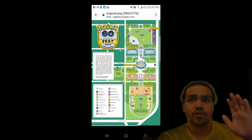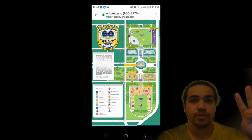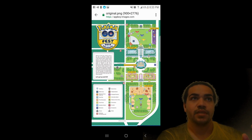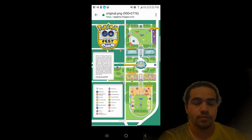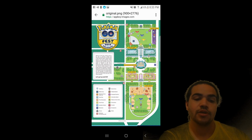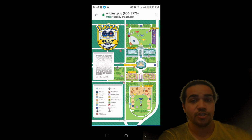And of course there's going to be 4 days of shiny Horsey all over the world. So that includes GoFest, and last year at GoFest I got literally tons of shiny Plusle and shiny Minun, so I'll probably be coming back with a lot of shiny Horsey. Now shiny Horsey is actually a really cool shiny. I love the shiny Horsey family.